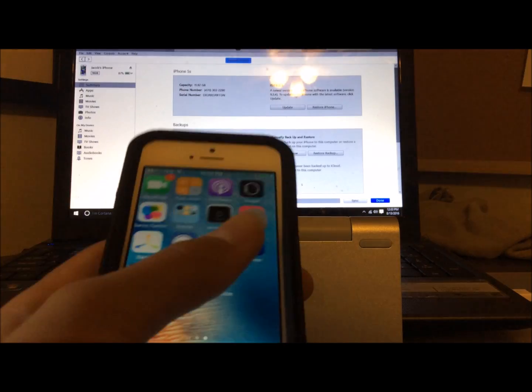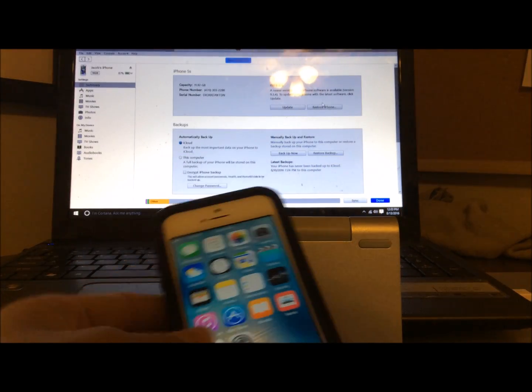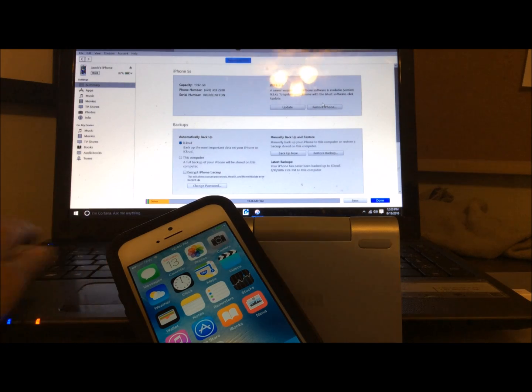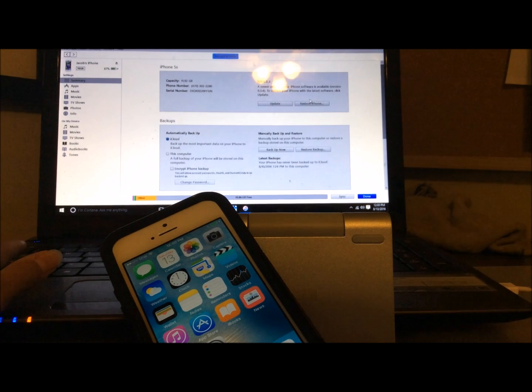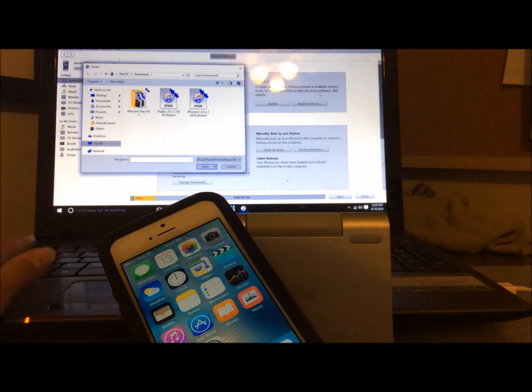If you pretty much just want to get back to a state where you were before, iOS 9.3.3, then you're going to want to go on your keyboard and hold down the shift key, as you can see right there, I'm holding down the shift key, and you're going to press restore iPhone. Just left click on restore iPhone, and it should bring up a menu. It shouldn't bring you up to the restore page. It should bring you up to this little menu here.